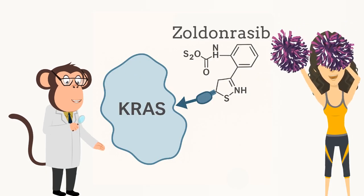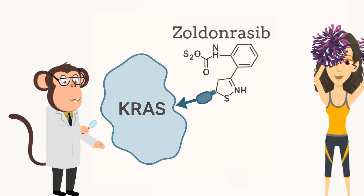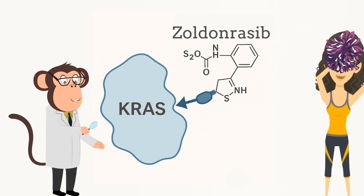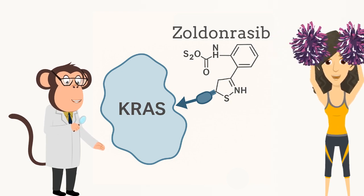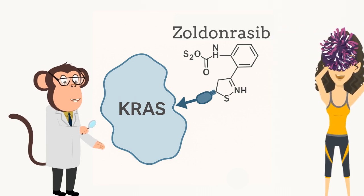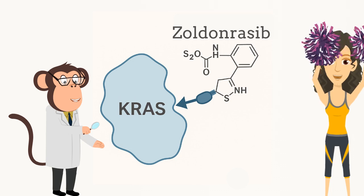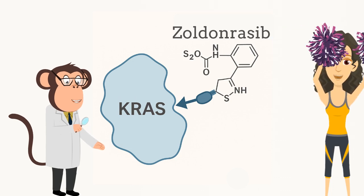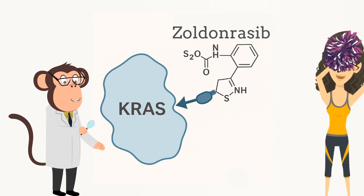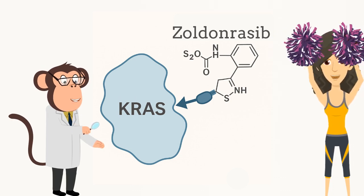Zoldonrasib takes a clever approach. It finds the mutant KRAS protein, recruits a helper molecule, traps it, and locks that switch off. In a small first trial, 11 out of 18 patients saw tumors shrink. One person's tumor shrank by 87% in just a year. This first-in-human clinical trial marks a major step in precision medicine, proving that even undruggable mutations like KRAS G12D can finally be targeted. It's still early, but discoveries like this give us something priceless: hope.